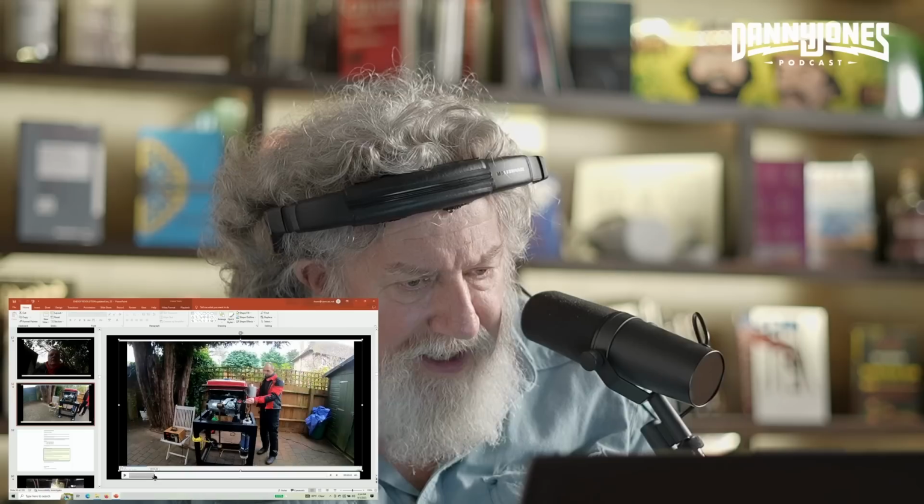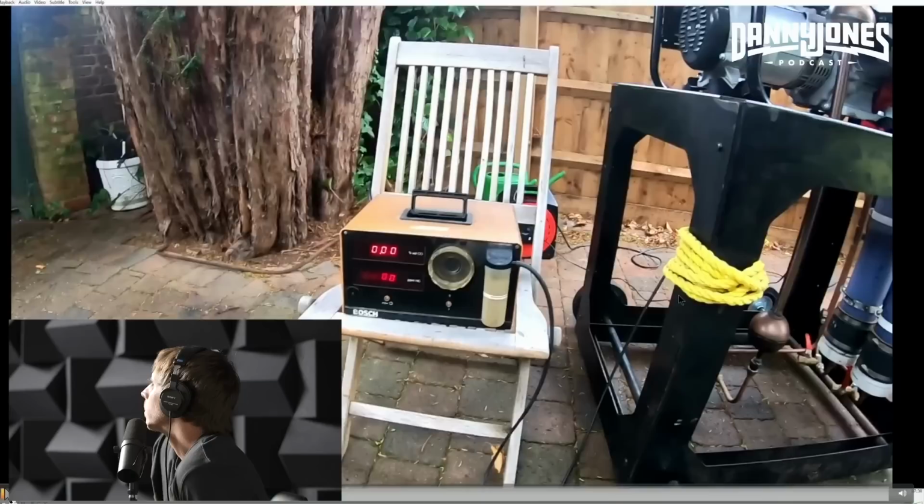Okay, look here. Let's see what we got happening. They're zooming in on the analyzer. Did he just turn the technology on? Oh, he just turned the technology off. So you can see this is carbon monoxide right here, CO. Let me back up just a little bit. Okay, yeah, so you can see there, okay, there you are.